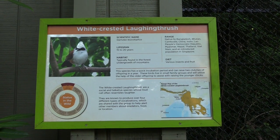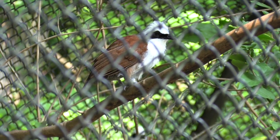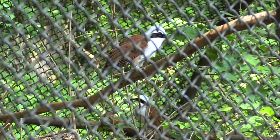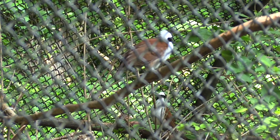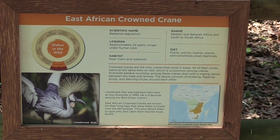We got white-crested laughing thrush. Pretty right here. Another one right behind it. Cute little birds. We got East African crowned crane.